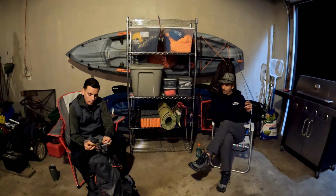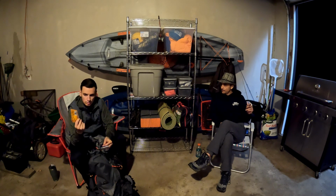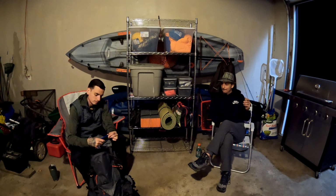I always keep a couple of packs of hot hands. So I have, these are 2 hand warmers. I have like 3 or 4 of these stuff down in there. You know, same thing.